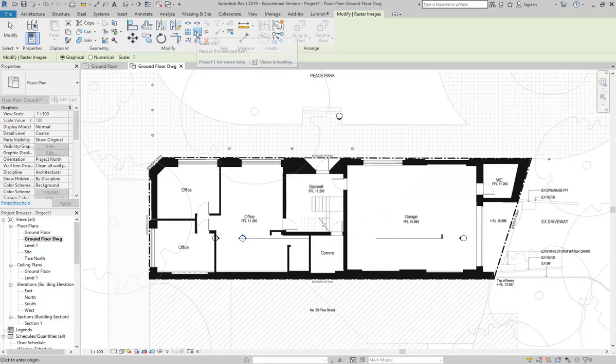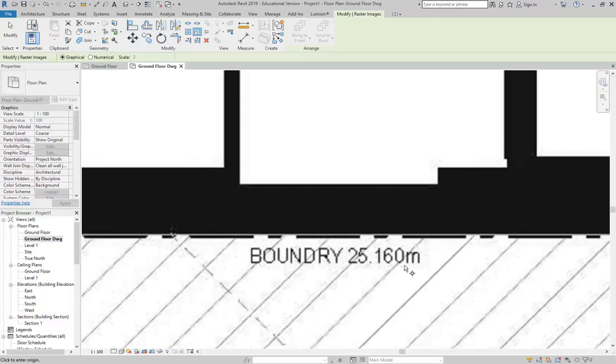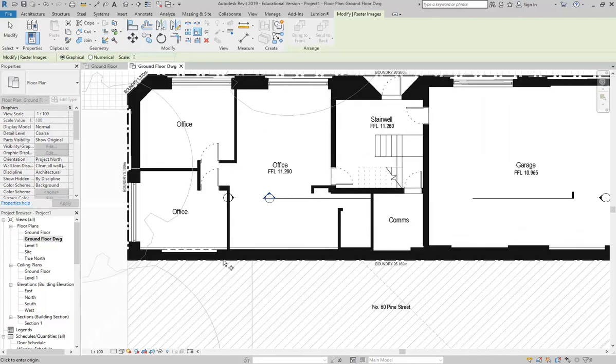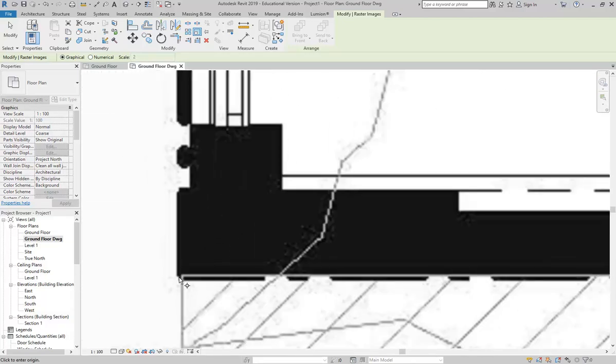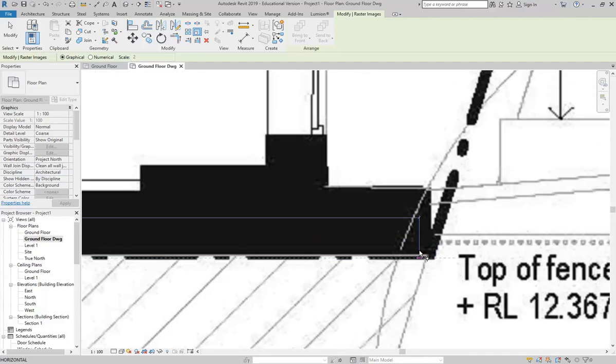And whenever you want to use that scale tool, you need to look for a measurement, and generally a longer measurement is better. So we've got these two boundaries, which are both about the same length, and they're both really good candidates for scaling. So the boundary here is 25 metres, 160, so that's perfect. And so I'll click onto one corner of the boundary, and then come across and click onto the other end of that line or that boundary edge that I'm trying to measure.